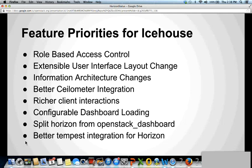Another thing we're looking to do is create a more extensible user interface layout. Currently we have the two tab dashboards side by side. It doesn't really give us a whole lot of room for expansion. One of the fundamental guiding principles for the Horizon project is we want to support extensibility.